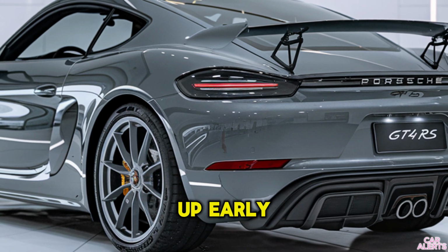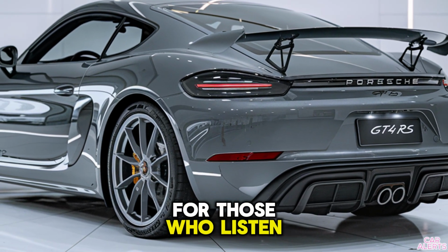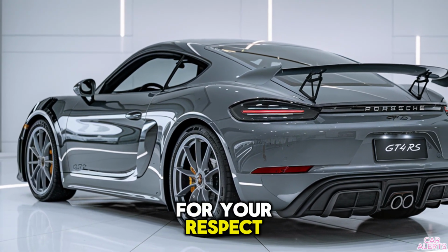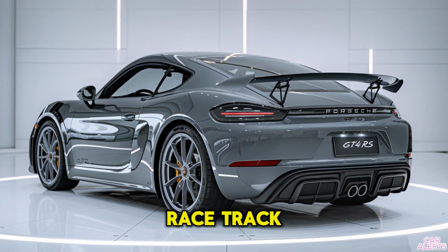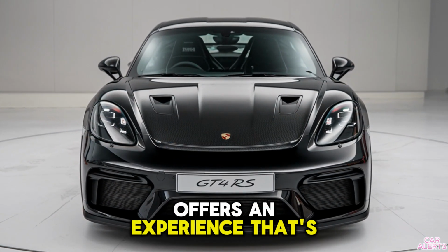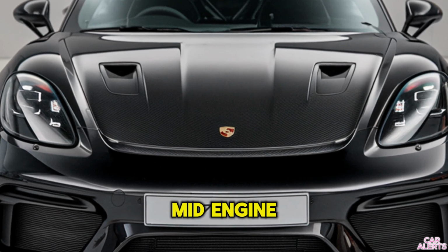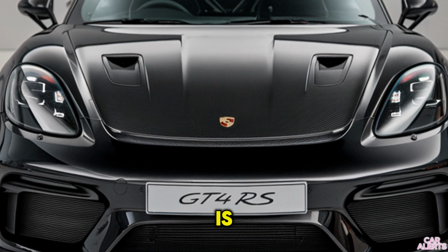For those who wake up early on a Sunday morning to chase a perfect corner. For those who listen to the rise and fall of RPM like a symphony. It's the kind of car that doesn't ask for your respect. It demands it. Whether you're attacking a racetrack or simply carving up a winding road, the GT4 RS offers an experience that's as rare as it is unforgettable. It may be the final chapter in the naturally aspirated mid-engine story from Porsche. If that's true, then what a chapter it is.